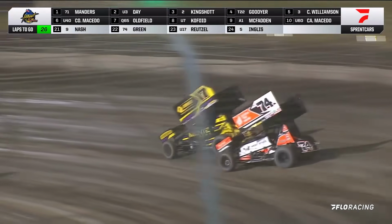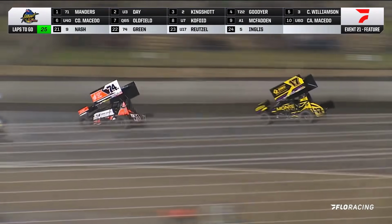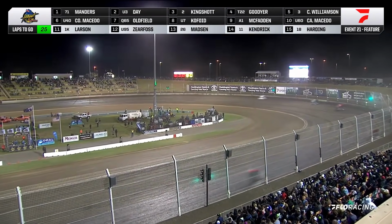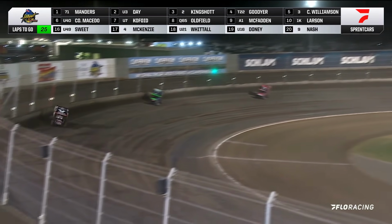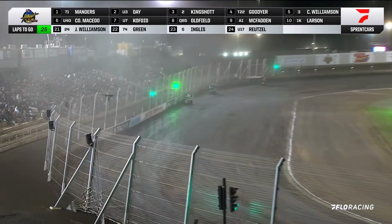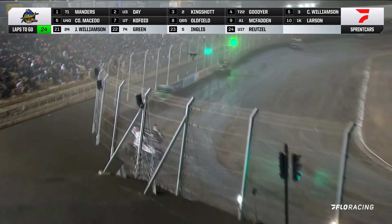But now all of a sudden, here comes the great Dayne Kingshott around the outside. He's closing in on the rear tail section of the 3 car of Corey Day. It's a 3-horse race up front. Manders, Day, and Kingshott have pulled away from the rest of the field. Quick glimpse of Reutzel working Mikey Green there on the way down the back straight as we pick up the leaders through to complete another lap. Keep an eye on the Mobile 1, number 2.